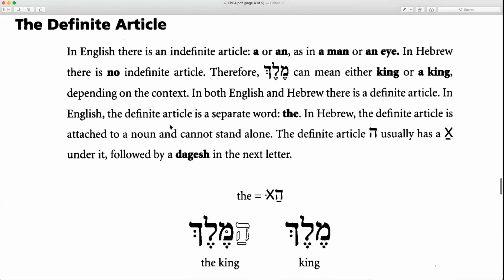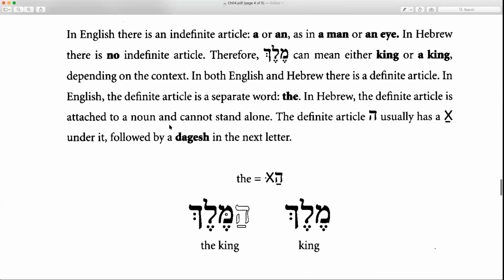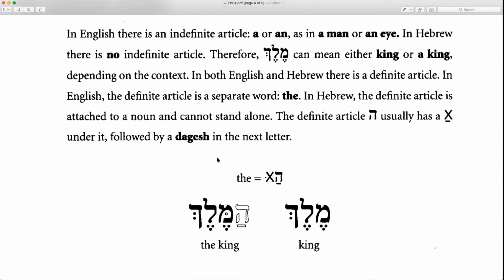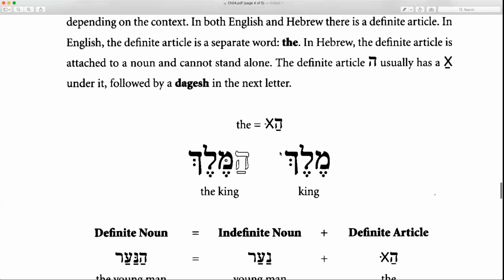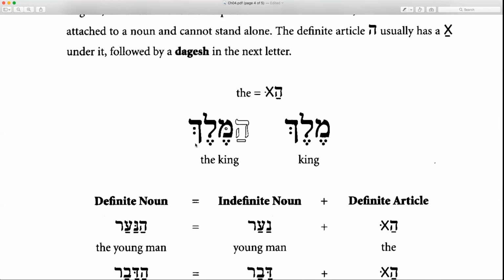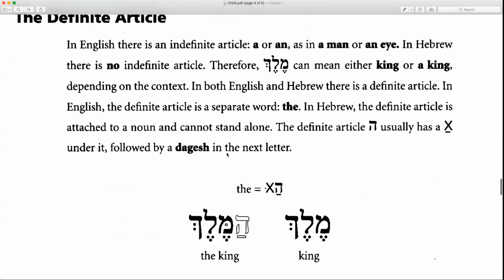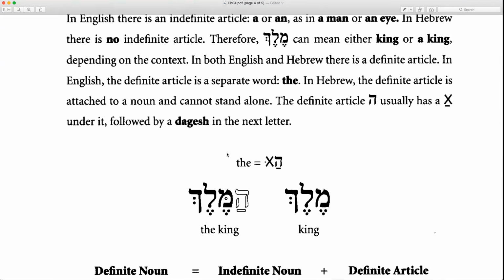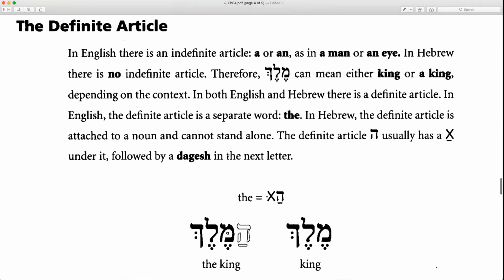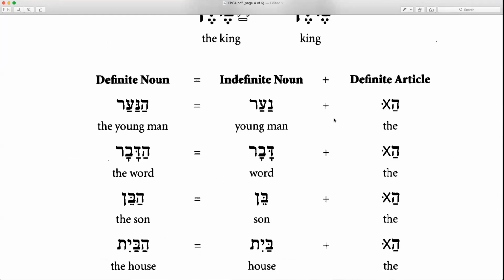Okay. Anyways. Then this is a definite article. If you want to say the something, you add ha. And ha can never stand alone. It has to be connected to the word. And so melech is king. Ha melech turns it into a definite noun. So it's the king. Ha is the definite article. It turns the noun into a specific noun. That's what I want to say. Specific noun. Definite noun.